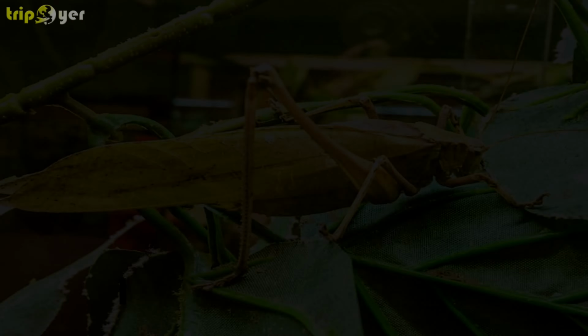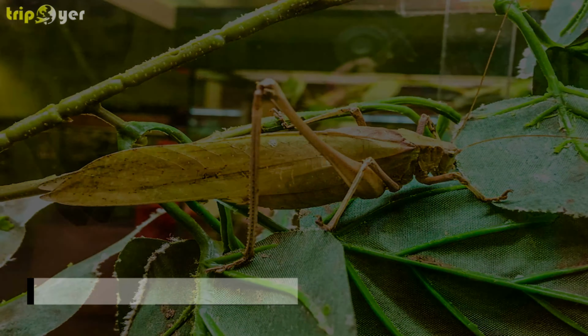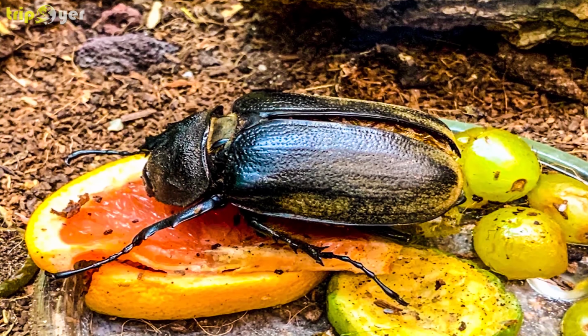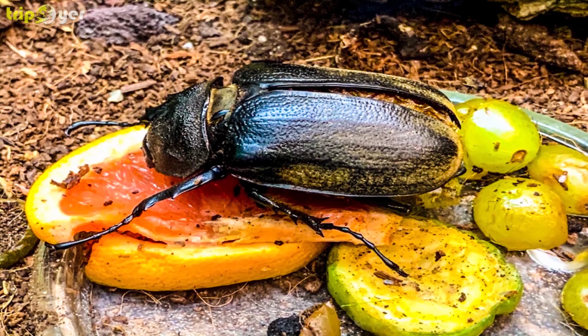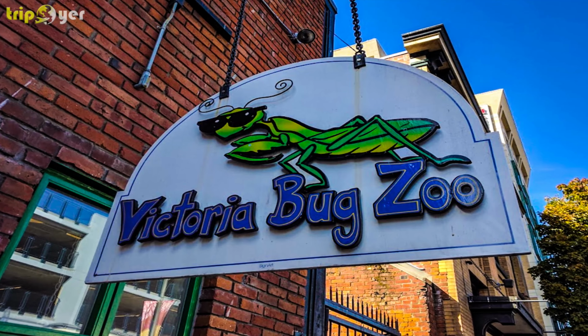Number 11. Victoria Bug Zoo. First, a miniature world and now a miniature zoo. What's with Victoria and the little things in life? For those interested in insects and spiders, this is the place to be.